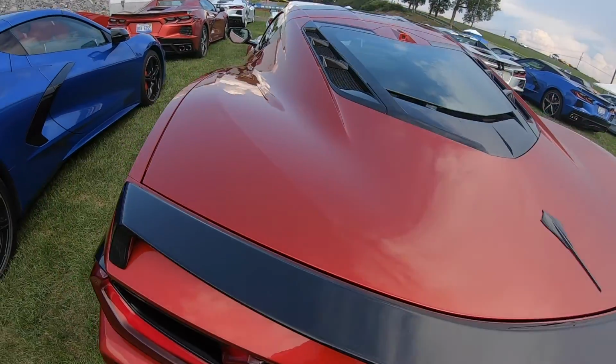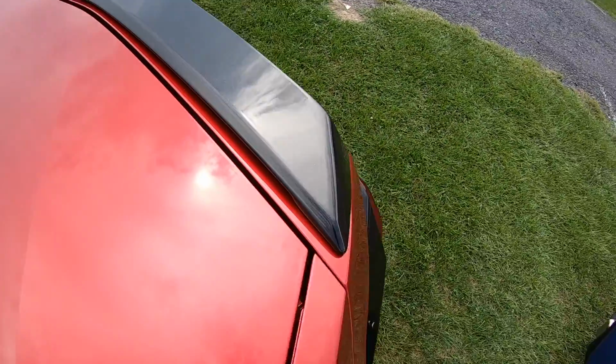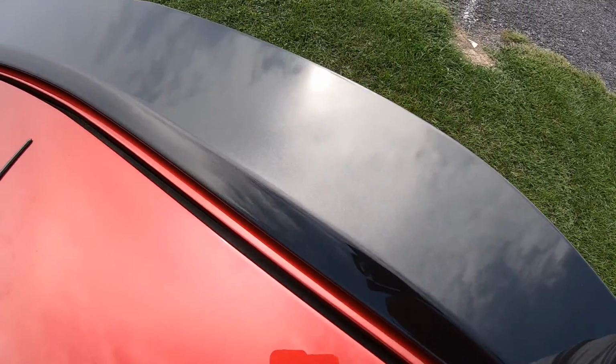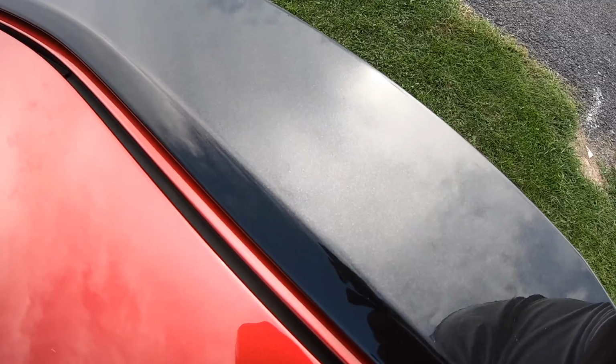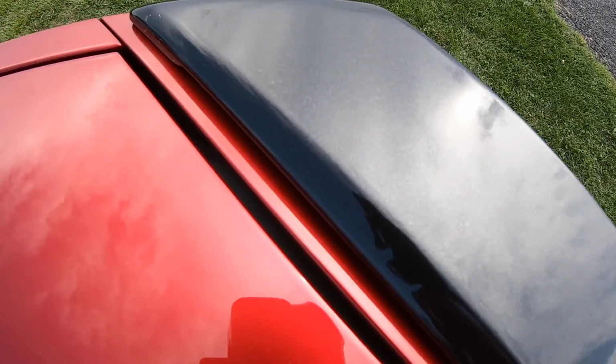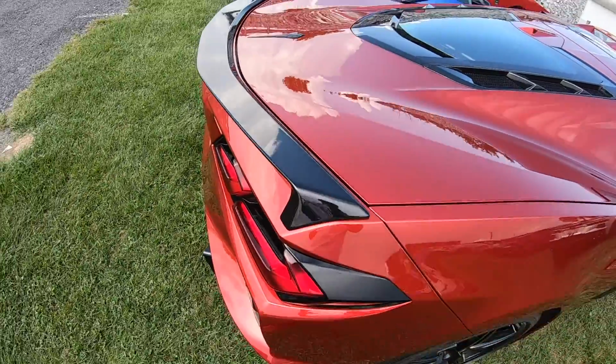I actually have not had a chance to see this in person, so I wanted to show you guys in person what it exactly looks like. As you can see, there's no gap in between there either. It's pretty cool, you guys. This is one thing that I like about Corvette at Carlisle, because you get to see different colors, different options, different spoilers all the time.